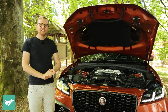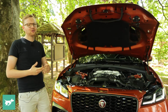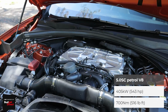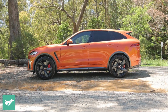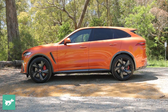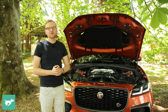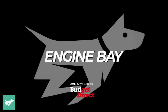Instead, Jaguar Land Rover have signed an agreement with BMW to source their 4.4-litre twin-turbo V8. Also a great engine, but this is a classic. 405 kilowatts of power, so enough, I think we'd all agree, and 700 Newton meters of torque. Massive grunt, but the F-Pace SVR is over 200 kilograms heavier than the admittedly quite light Stelvio Quadrifoglio. That being said, it uses all of this grunt to maximum effect because it only trails the Stelvio by 0.2 of a second to 100 at 4 seconds, and it has a higher top speed.